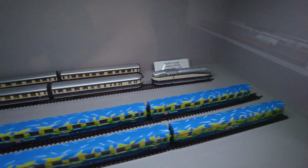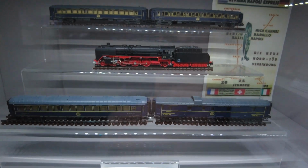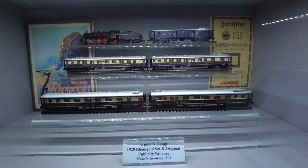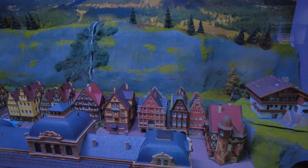A couple more locos down here. Again, all of this is Arnold. The Riviera set in N gauge, and this one, which is the Rheingold set, and its original publicity brochure in the background. Absolutely beautiful models. Little layout here from Arnold.